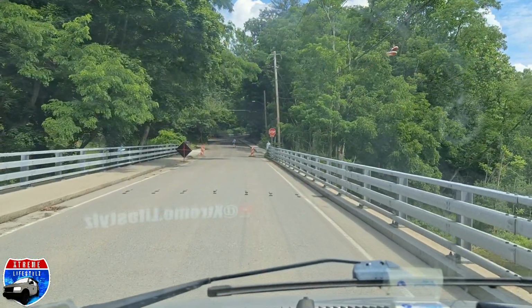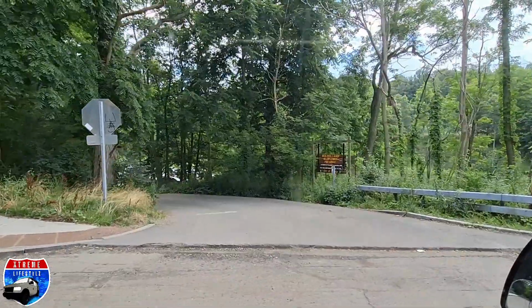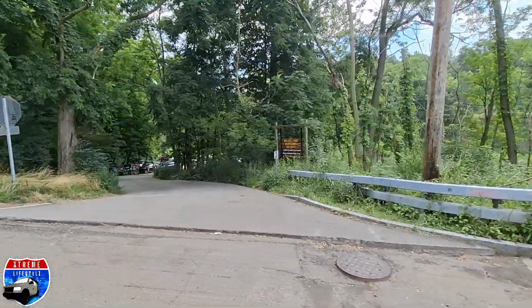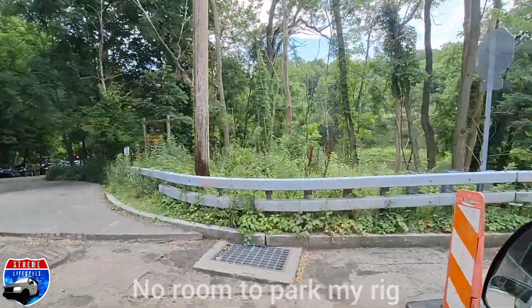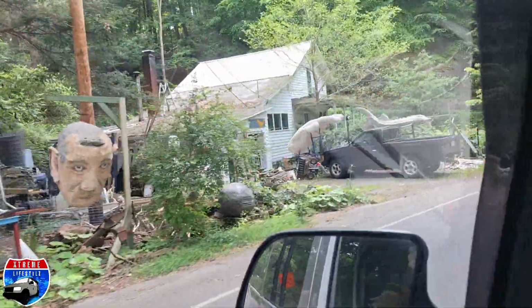Take the next left onto Water Street, then your destination will be on the left. Alright, well that sucks. Parking is completely packed today for the Mulholland Wildflower Preserve and Wells Falls. So we are on to the next.